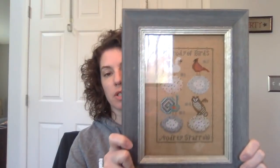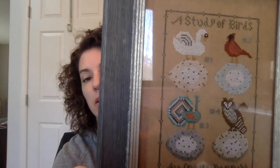You guys, I totally forgot to show you what I got back from my framer. I don't know how I forgot that, because I was so super excited about it. This is Bird Study by Kathy Barrick. I stitched this on 36 count vintage autumn gold by Lakeside Linens. I love it. I posted a picture of it on Instagram, but the fabric looked really, really orange because I did it at night with bad lighting. Ooh, can you guys see that?